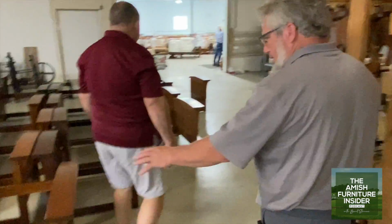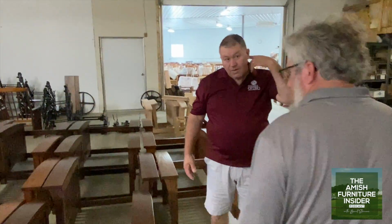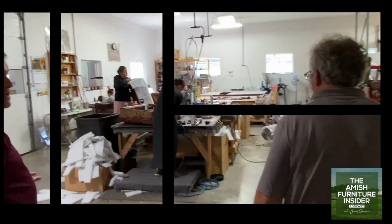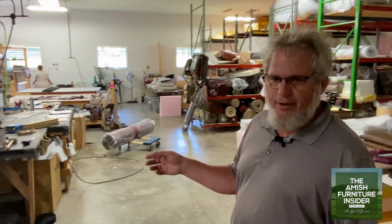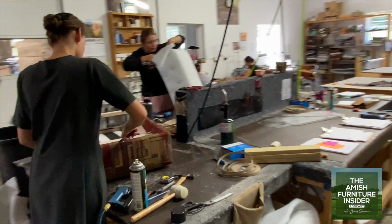There's recliners waiting on the upholstery. We're running a little behind on upholstery. That's a little bit of a problem right now. They're running behind on the upholstery. Okay. So these are all waiting for fabric. This is the upholstery part. They are doing backs for the chair that they are building up front there, the ones we showed you drilling holes.